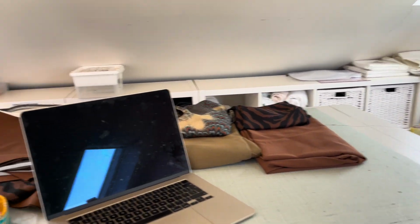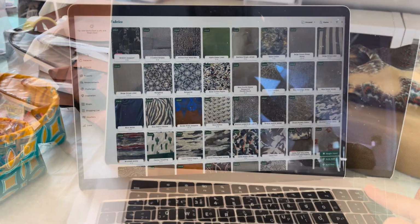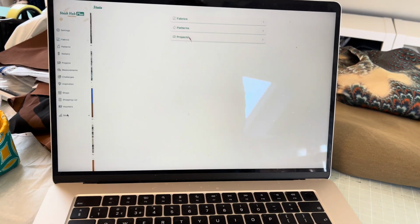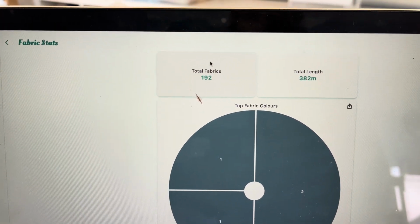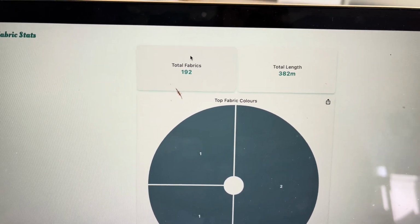Look, I really am showing you my entire sewing room here. There are no corners now which you haven't seen. So this is Stash Hub, and I will just show you my stats, which is what I know you all want to know. Fabrics, there you go. So 192 and 382, not miles, meters.